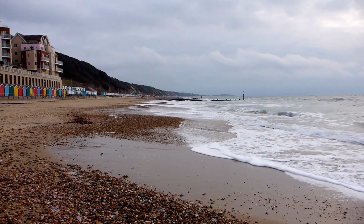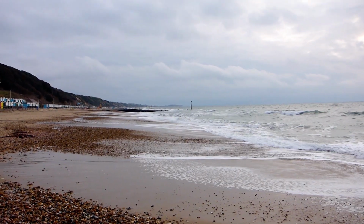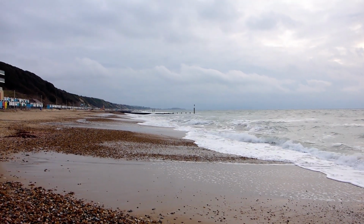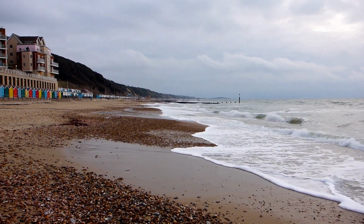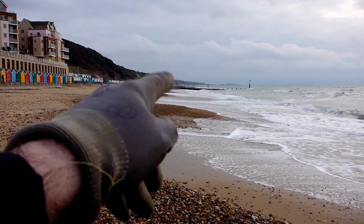Hi guys, got down on the beach eventually, got stuck in those roadworks. Took another half hour than normal, but the sun's come up, though it's a bit of a gloomy day over there. Got Hengistbury Head, the Celtic settlement sat on top of there, and the Isle of Wight's over that way as well. It doesn't look too bad, the beach. High tide's in a couple of hours, so the tide's still coming in. There's a few little channels been opening up.